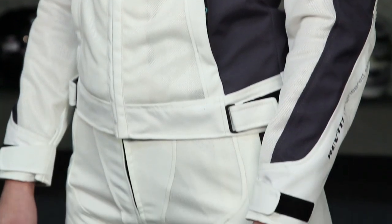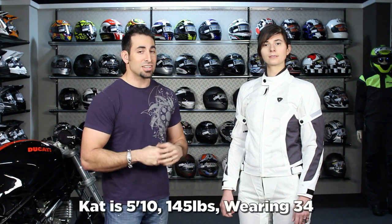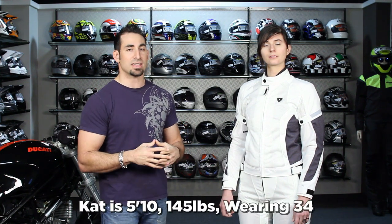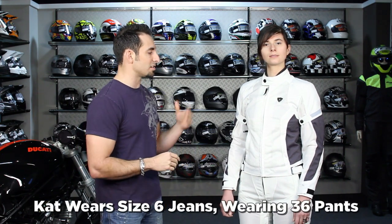Now, Kat's 5'10", 145, thin athletic build. We have her wearing a size 34 jacket. She can typically wear a 36 or a 38 in other styles of REV'IT. For 2012, they've made the cut a bit more touring, a bit more American, and a bit more generous. So we've actually sized down on Kat. Keep that in mind with some of the newer 2012 REV'IT, you almost have to, they're almost sized large at this point.